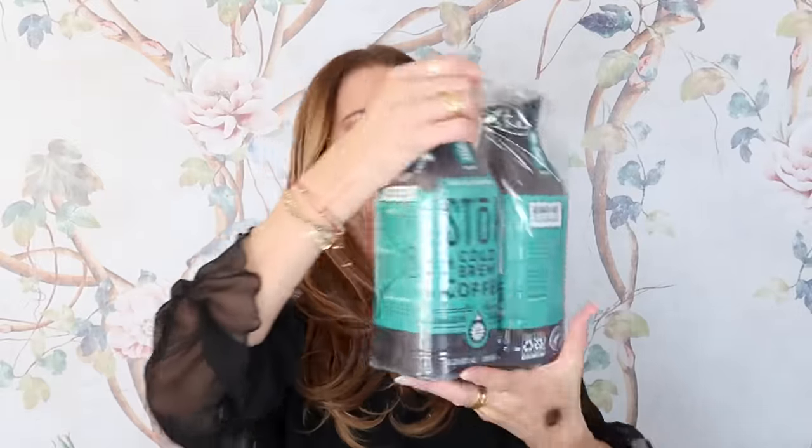Here's some of my favorite cold brew coffee. This is Stoke cold brew. If you've never had this coffee, it is so good. It's really smooth. Add a little bit of the almond milk and little ice.